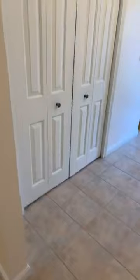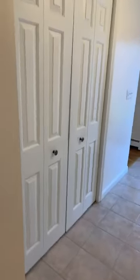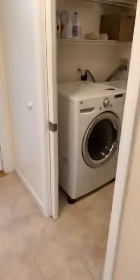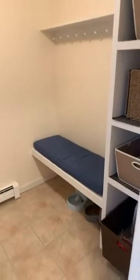Okay, in the entrance, we have a walk-in closet. And this door over here goes down to the basement, which I'm gonna show you after. We have the laundry on the first floor, which is really nice, with nice cubbies and a little mudroom area and shelves. And then we have your powder room right here.